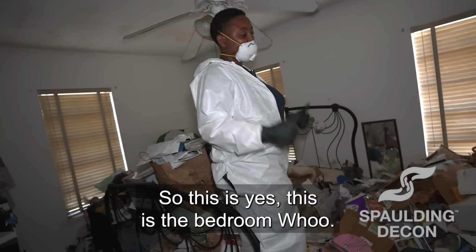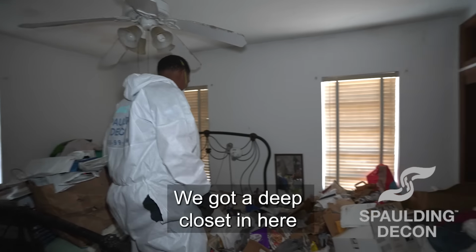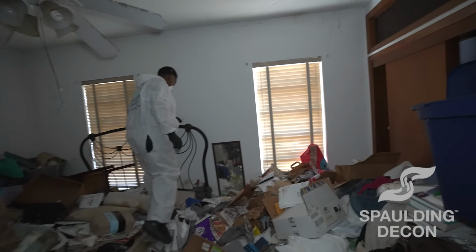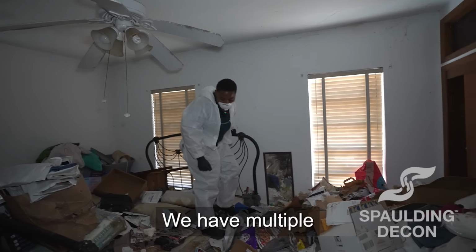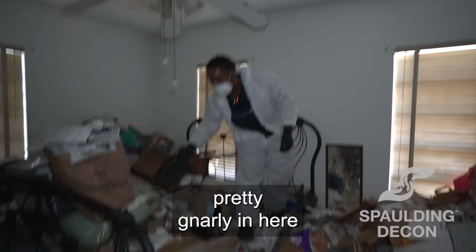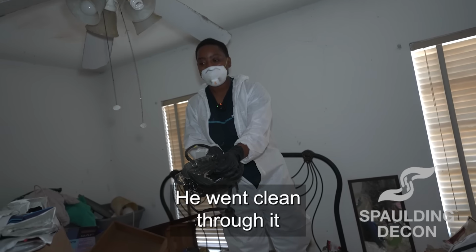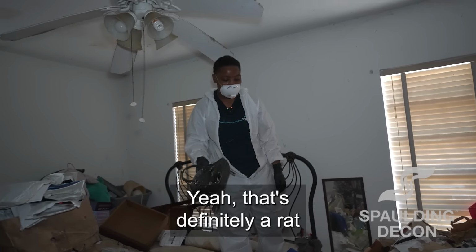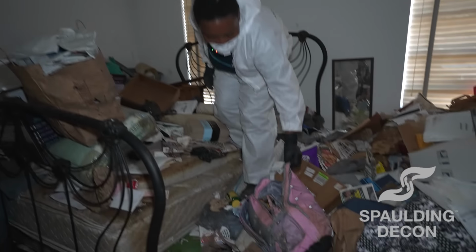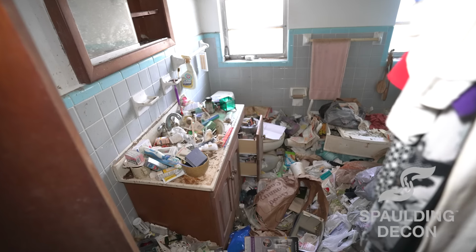So this is, yes, this is the bedroom. We got a deep closet in here that we need to get to. We have multiple signs of rats in here. It's pretty gnarly in here. See that big old hole? He went clean through it. That's definitely a rat. He tore up this bag as well. Full of medicine, and he ate everything in there.